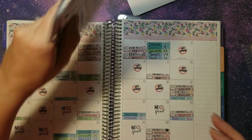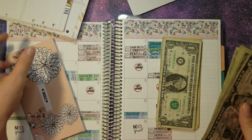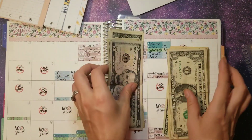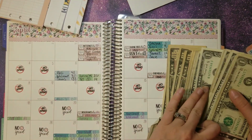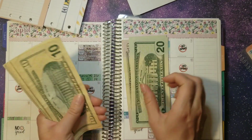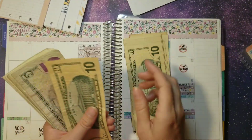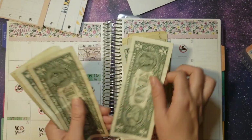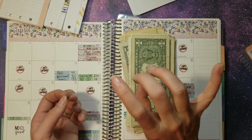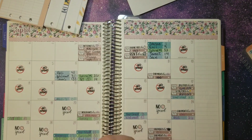We are going to be adding all of this together. Let's see how much we have left over. All right, so 50. All right, so let's see what we have. So we have 50, 70, 90, 100. 1, 2, 3, 4, 5, 6, 7, 8, 9, 10, 200, 10, 15, 20, 21, 22, 23, 24, 25, 26, 27, 28, 29, 30, 31, 32, 33, 34, 35. So $235 is what we had remaining from all of our categories this month, which is fabulous.